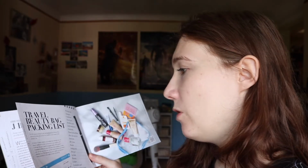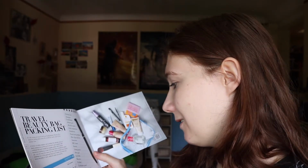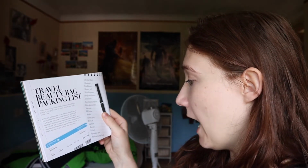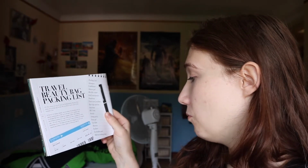Anyway, travel beauty bag packing list. Oh, that's nice. That is actually very nice. They wrote everything down that you might need. You know, shampoo, conditioner, shower gel, micellar water, moisturizer, deodorant, perfume, hair clips, sun cream, BB cream, powder, setting spray, brow gel, lip balm, mascara, eyeliner, eyeshadow, and multi-use makeup brush. That's nice. I will actually keep this.